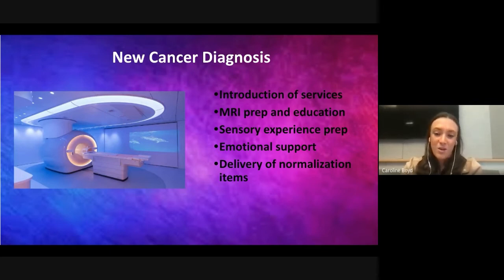And with use of the Omnibot, I was able to use the share screen function to pull up pictures of an MRI and play audio of what that experience would sound like, because it is a pretty jarring noise. And then later that day, I was able to follow back up with her and bring normalization items for comfort, and to follow back up on that emotional support to see how the MRI went and how she was doing later that day.